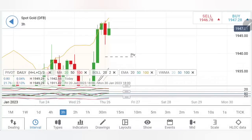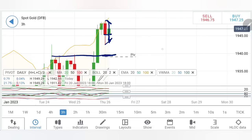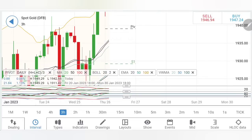Now look at the 3-hour chart. On the 3-hour chart, see, this candle started flat, achieving lower highs. Probably if it tries to drop, it can form a higher low. So the only sell entry is below 1940 levels, below which 1937 is the first support.